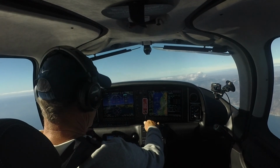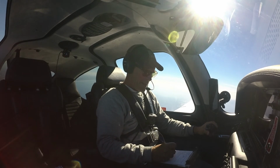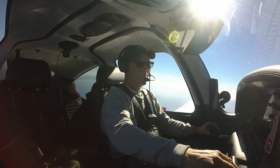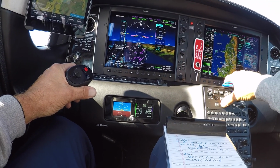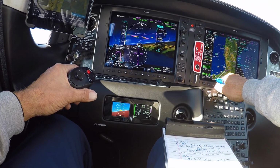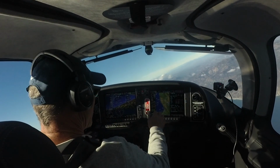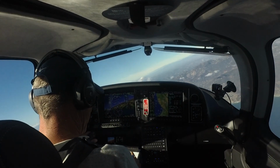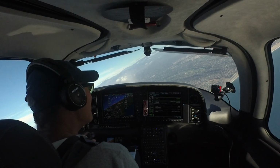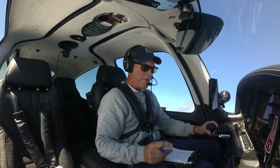Cirrus 8 Foxtrot Sierra, turn right direct Santa Monica, depart Santa Monica heading 130. Turn right direct Santa Monica, 130 out of Santa Monica, 8 Foxtrot Sierra. All right, we're turning direct to Santa Monica. Closing in on our cruising altitude, we want to fly 130 out of Santa Monica. Cirrus 8 Foxtrot Sierra, contact approach 134.9. 134.9, 8 Foxtrot Sierra.